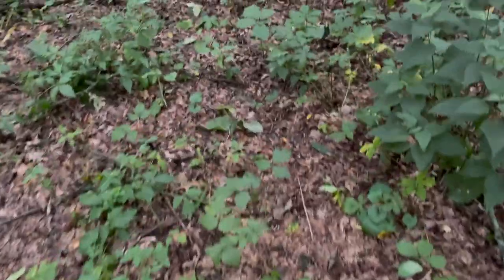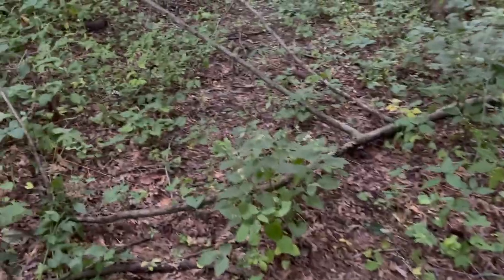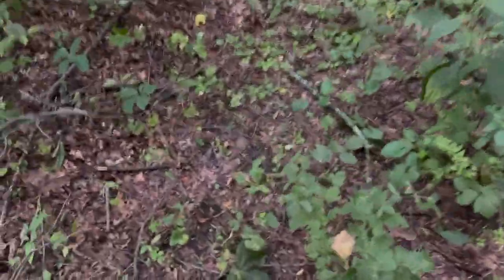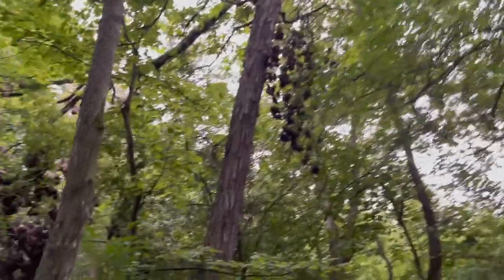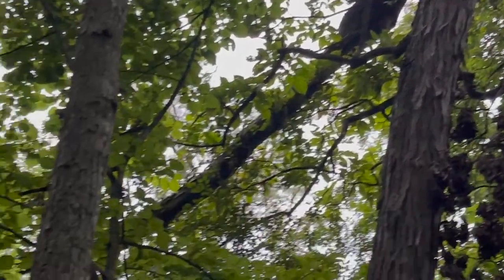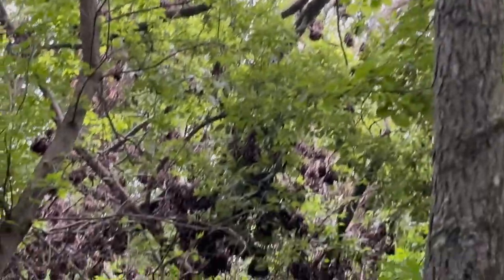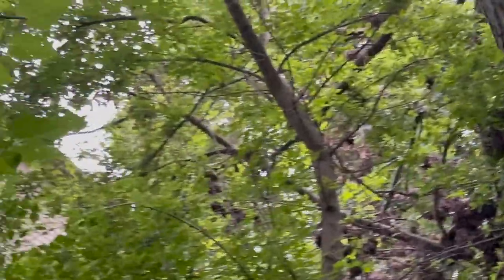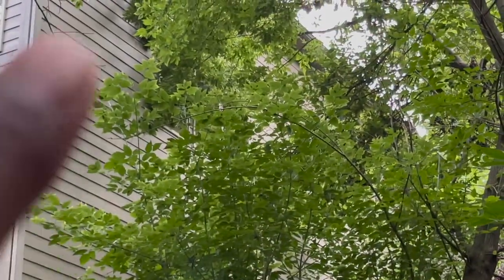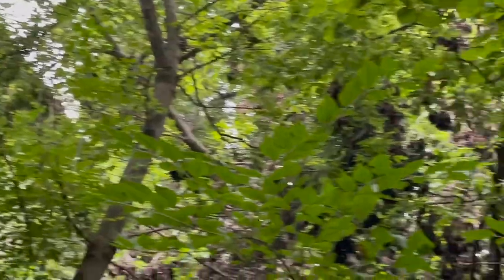All my trail is starting to fill in. I gotta come out. I gotta do some work in here. I got work to do. So if y'all can see, that branch right there is leaning down on all that stuff. And that branch there is leaning on the house, like right there. So we gotta take care of that this weekend.